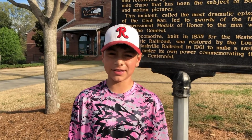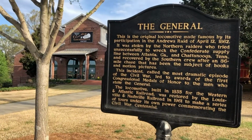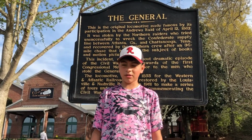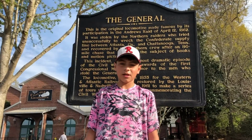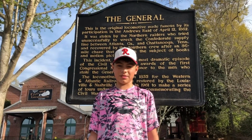Today we are here to see the General. If you don't know about the General, it's one of the greatest stories of a locomotive that took place in the Civil War. Come learn more about it with me.